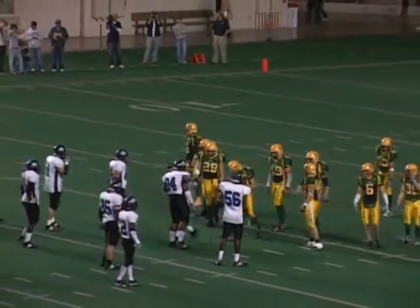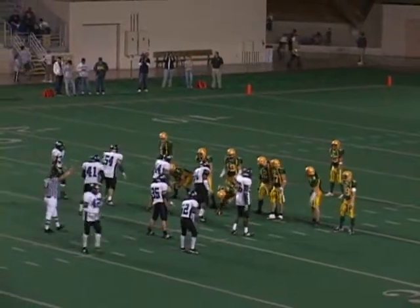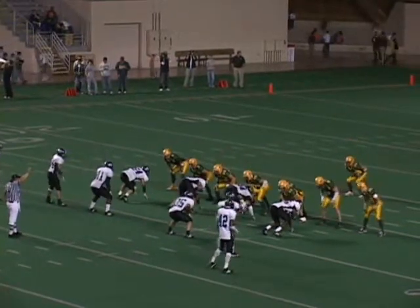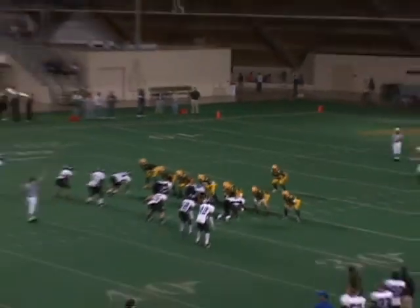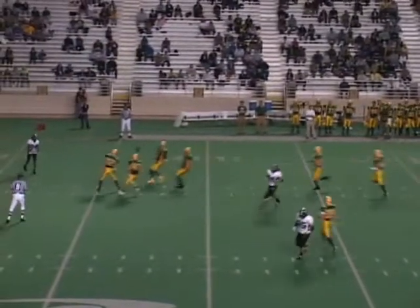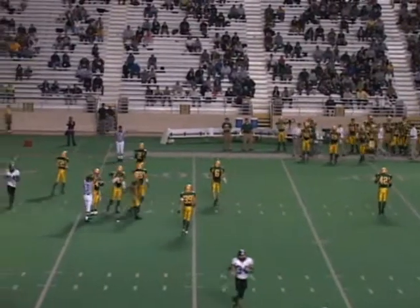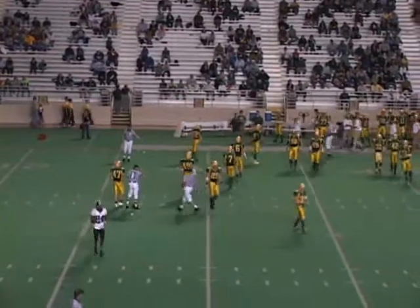Here comes Garrett Peck for another punt. This is Peck's 6th punt of the day. Favorable NMU bounce, and it's down at the 26-yard line. 47-yard punt by Peck.